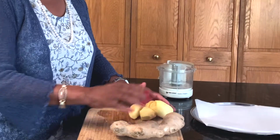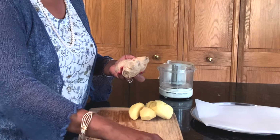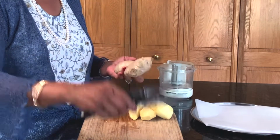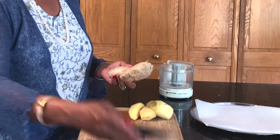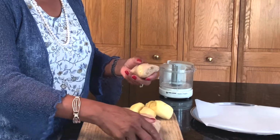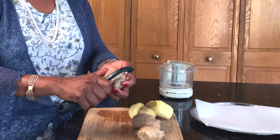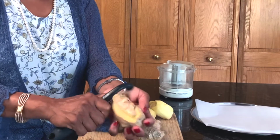I buy large chunks of fresh, tender ginger and process it. There are so many ways to peel ginger, but I find a peeler works very well and is fast and easy. First, I break the ginger into pieces at the joints. Ginger has all these lumps and bumps. It's just part of it.